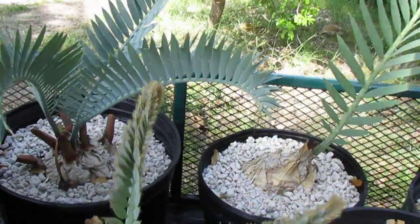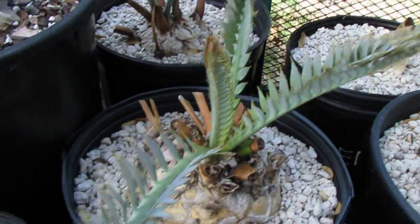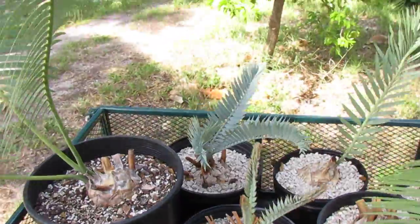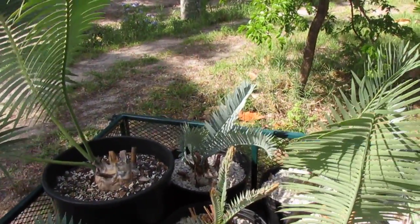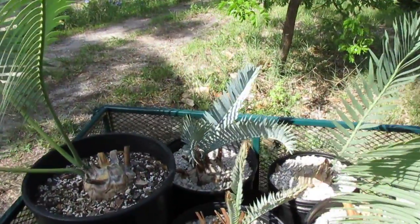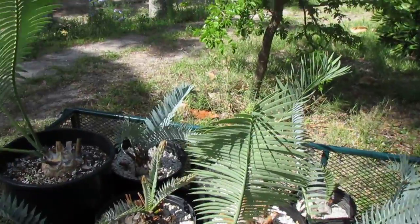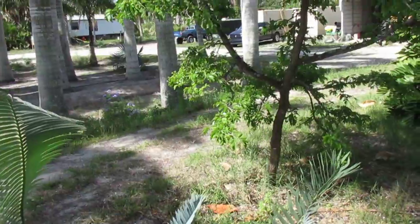If you can see the leaflet structure, that's going to be a very spiny plant, especially out here at the ends. That's actually a very special plant in itself. It's called the Stanley Keen form of Encephalartos trispinosus. And Stanley Keen, a little backstory, was a South African who moved to the U.S. probably in the late 1950s, around 1957.